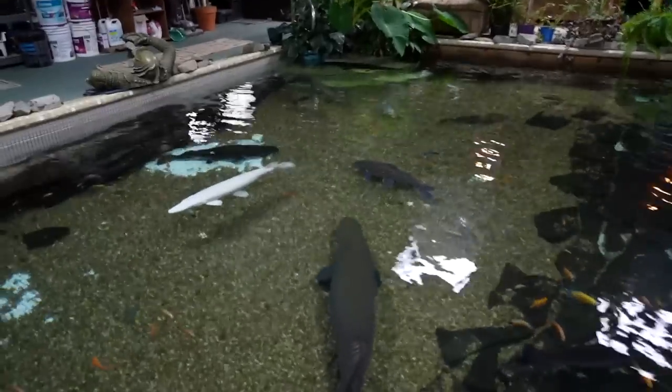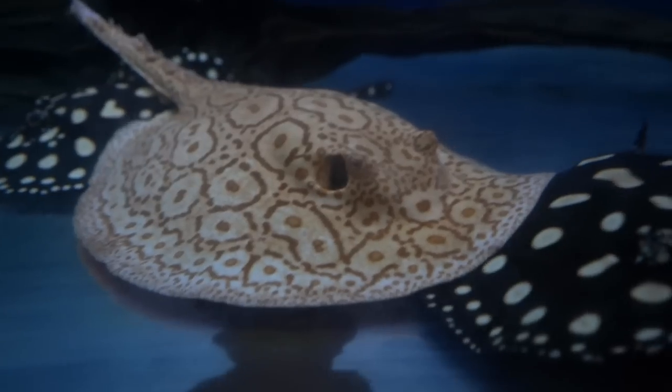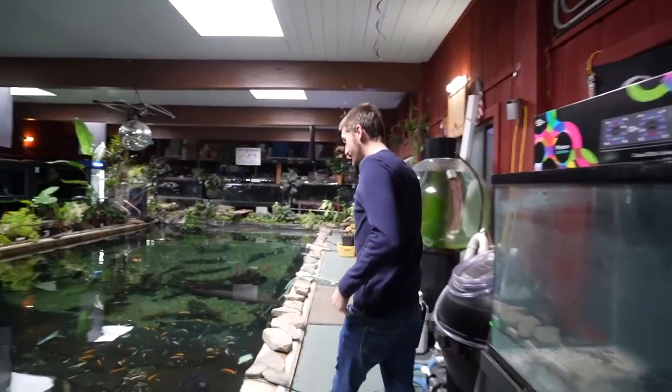With over 200,000 gallons of water here at the Ohio Fish Rescue and so many amazing fish, everybody's got to have a favorite. So today, I want to go through Josh's top three favorite fish and Rich's top three favorite fish, and we'll do my top three favorite fish at the rescue. We'll start with you, Josh.